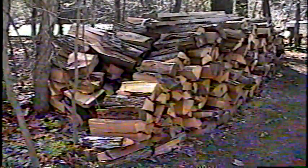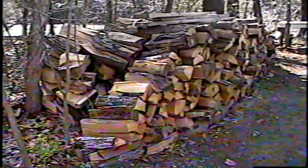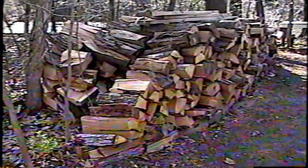This is some of the wood that the guys cut up last time they were here. And this is one pile. Here's another view of the same wood pile. You can see there's three stacks of wood here, which is going to make a nice fire for us for the summer.